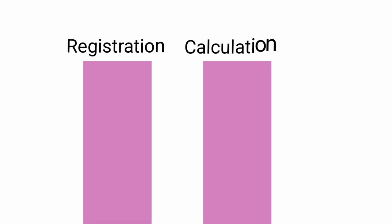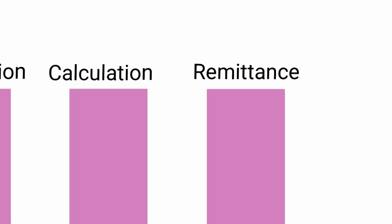By the end of this briefing, you will have the detailed knowledge required to lead your organization or company through the new tax regime with confidence. The new regime is built on 3 pillars. First is registration, then we have calculation, and we have remittance. So let's break down what has changed for each of these pillars.